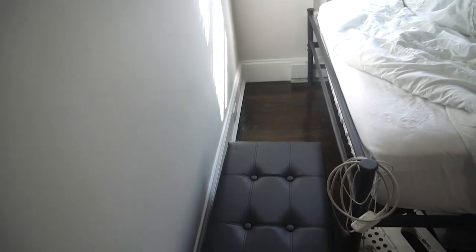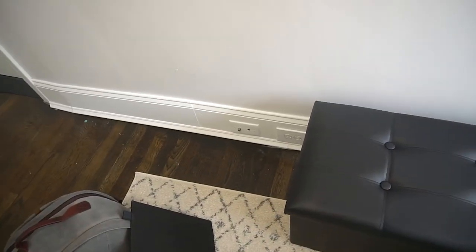For now, I'm gonna push this back there, but I do think I'm gonna put a TV stand there, with a TV obviously, and then put this here. So we'll see, but we need to figure out the TV situation next.